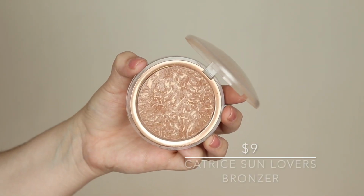Okay, now that we've got the powder on, my face is set and ready to go for bronzer. So for bronzer today, I'm going to be using my Catrice Sun Lover Glow Bronzing Powder.